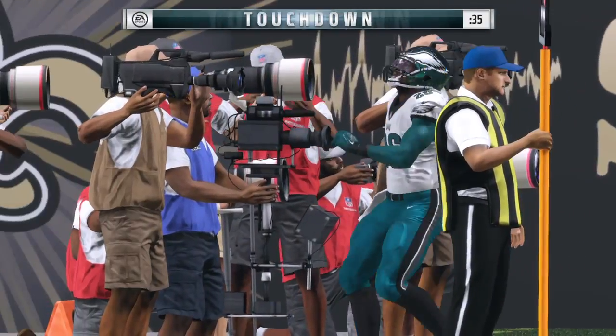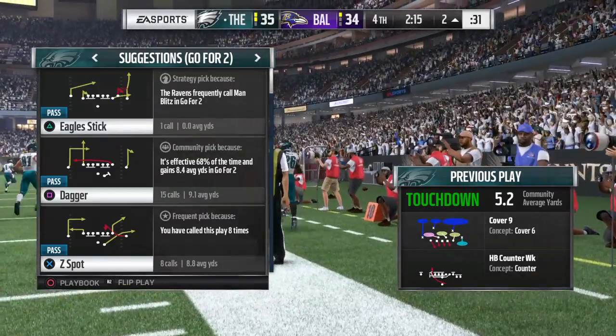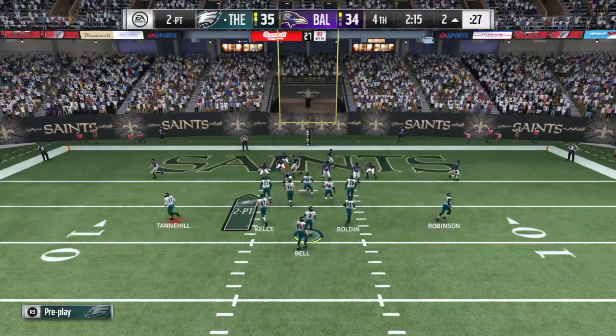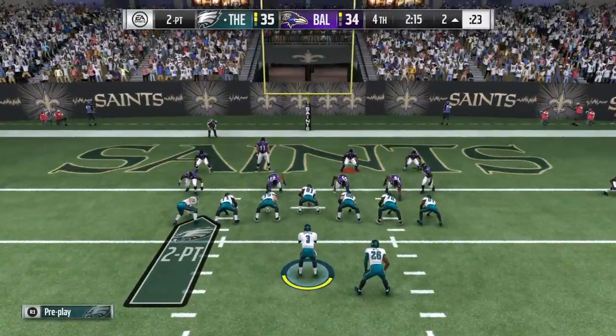Le'Veon Bell with his 3rd touchdown of the Super Bowl. And the Eagles have moved out in front here in the fourth quarter. He's got the hat trick now of rushing touchdowns. Also has his team the advantage.